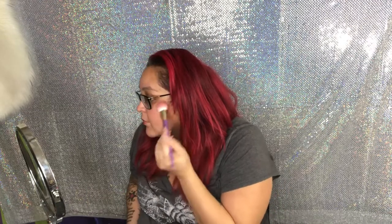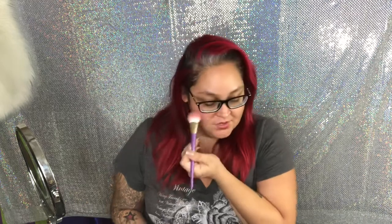This is the Laura Geller Baked Blush and Brightener in Tropic Hues. I've never tried these, but this is pretty cool. It has like a little sheen to it. I kind of like this. It's like a little glow blush. I don't know. Mind you guys, I have no foundation on right now. And so I really like this blush.